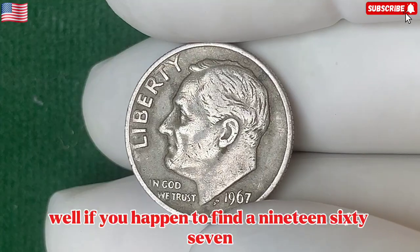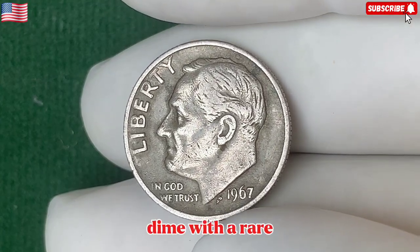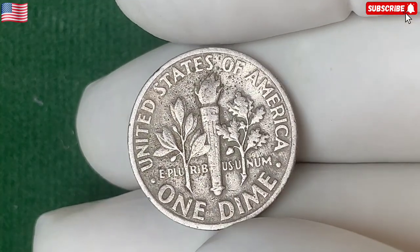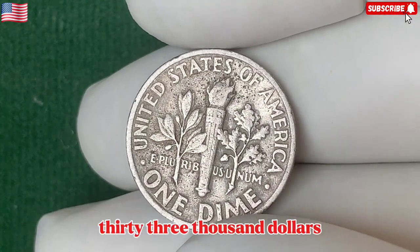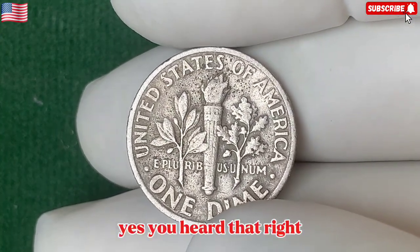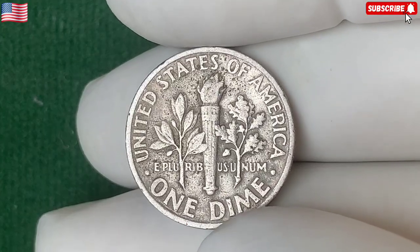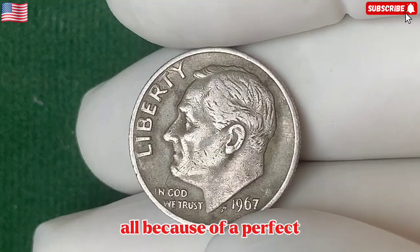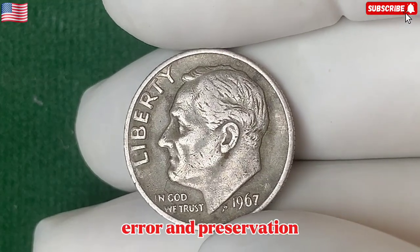Well, if you happen to find a 1967 Roosevelt dime with a rare minting error, struck in uncirculated or near-perfect condition, it could be worth as much as $33,000. Yes, you heard that right. A single dime. 10 cents turned into $33,000, all because of a perfect storm of rarity, error, and preservation.